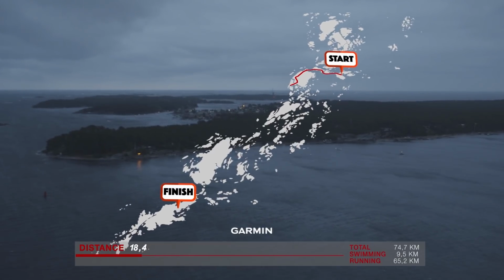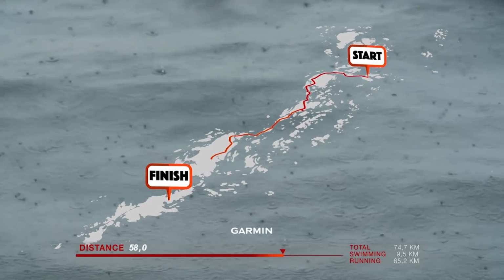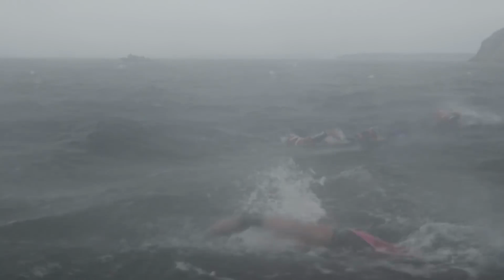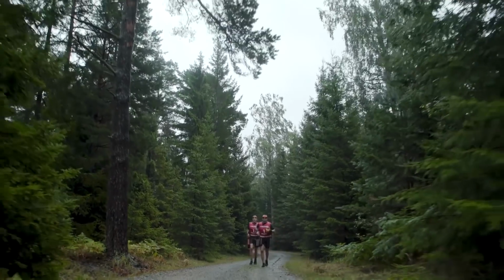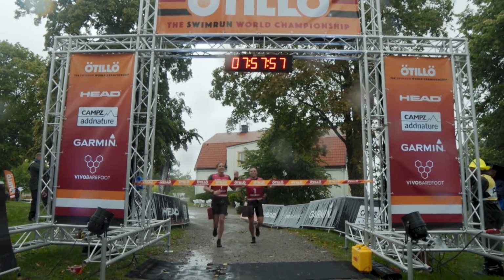This weekend we had the 12th edition of the Otillo Swim Run World Championships, which take place in Sweden. And for those that don't know anything about this event, it takes place off the coast of Stockholm on 26 islands, totaling 10 kilometres of swimming and 65 kilometres of running. And this year they had terrible weather conditions, but still the course record was broken by 1 minute by the Swedish Armed Forces team in the men's event.